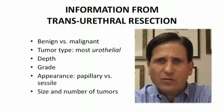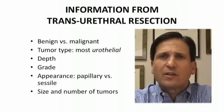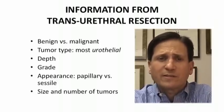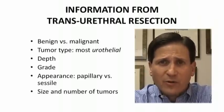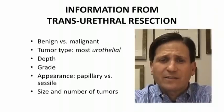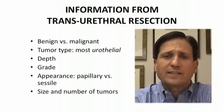What is the grade of the tumor? Grade refers to how similarly the tumor resembles normal cells under the microscope versus abnormal cells. And the appearance of the tumor, is it papillary or frond and feather-like, or is it sessile, meaning it has a solid base? And finally, how many tumors are there, and what is the size of the tumor?